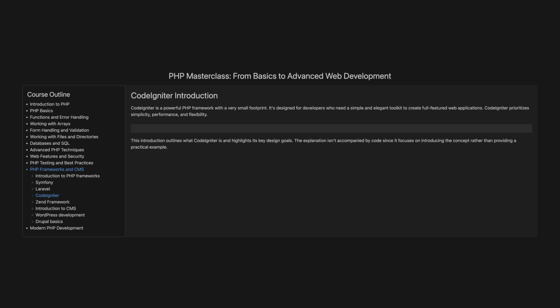CodeIgniter. CodeIgniter is a powerful PHP framework with a very small footprint. It's designed for developers who need a simple and elegant toolkit to create full-featured web applications. CodeIgniter prioritizes simplicity, performance, and flexibility. This introduction outlines what CodeIgniter is and highlights its key design goals. The explanation isn't accompanied by code, since it focuses on introducing the concept rather than providing a practical example.